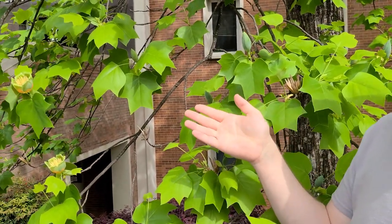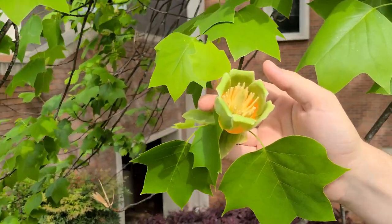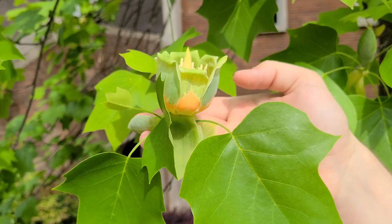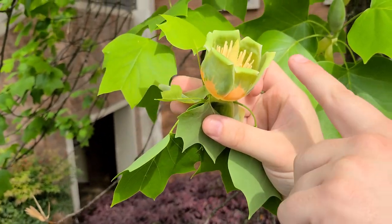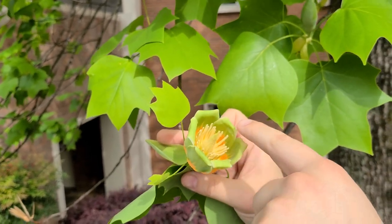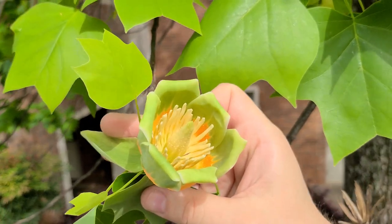But they have really cool flowers too. At least I think they have really cool flowers. It's part of where the name tulip tree comes from, is the flowers look a lot like a tulip bloom. You can sort of see how that resembles that with the tepals here. You can see they have the many stamens, characteristic of that Magnoliaceae family we saw.